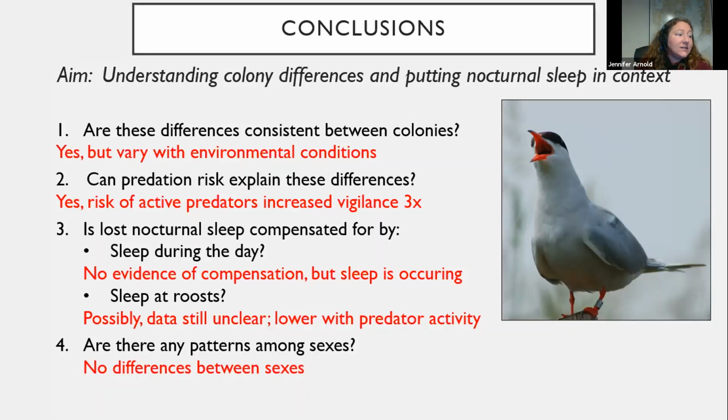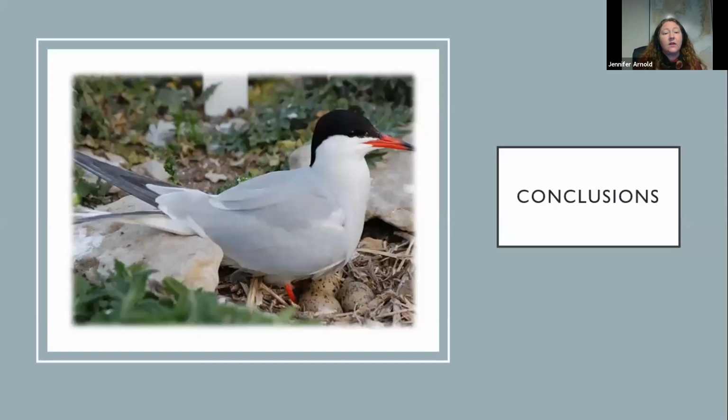So in conclusion, we need to first put this all in the context of the fact that little is known about sleep in birds, and that most of the studies that we have for birds come from short-lived species and captive birds, and that virtually nothing is known about tern sleep. Our study shows that there's a large variation in sleep within the same species, and that in the presence of predation, there could possibly be little compensation for this lost sleep.